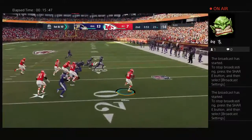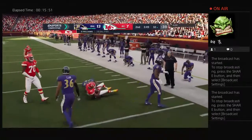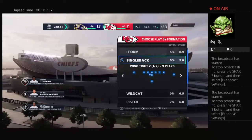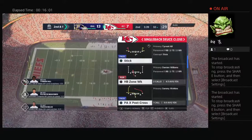They begin the drive with Williams. And he's going to get a solid gain of 9 before being brought down. Second and right at a yard. That's a really nice job by them picking up the run blitz and detecting it and blocking it and turning it into a nice run.